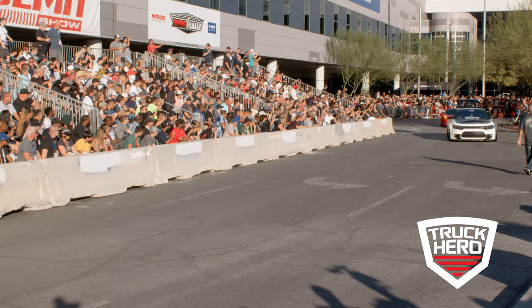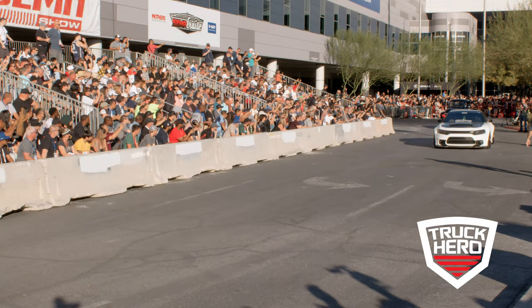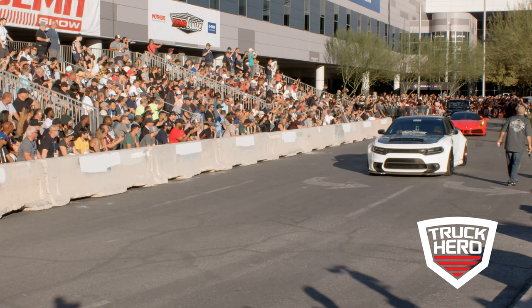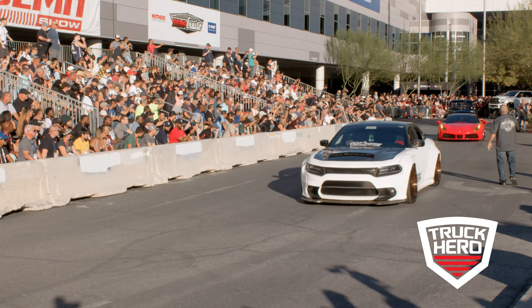And in our shop, we did a 5.0 Coyote swap in a '72 Bronco, similar to the one that just went by. And I'll tell you what, you put some power in those, they don't call them a bucking Bronco for nothing, man. Those things get crazy.